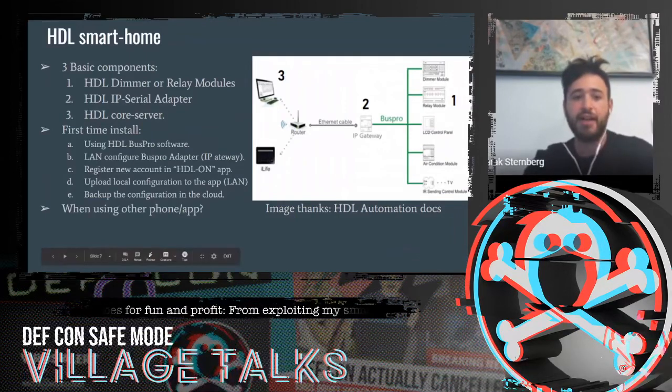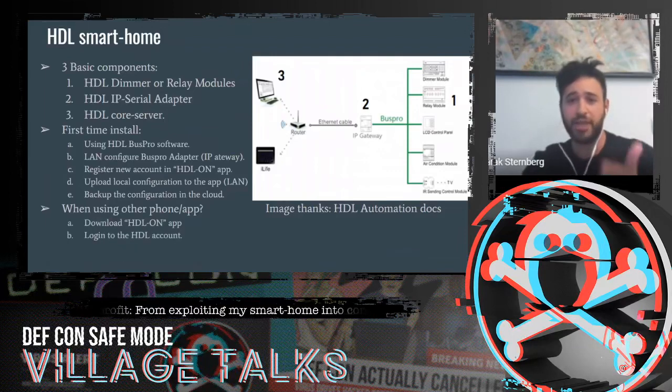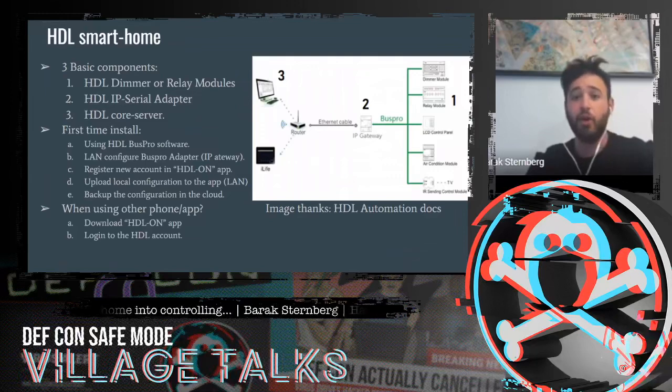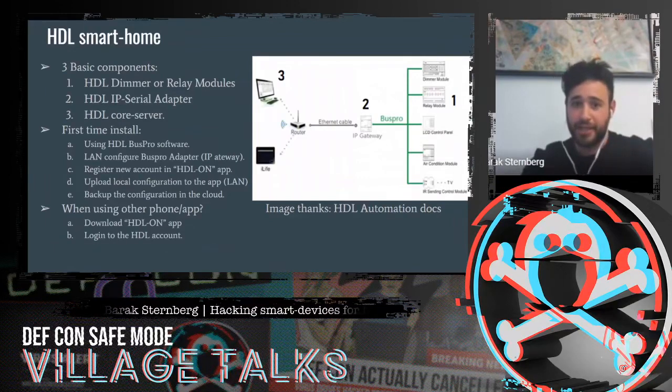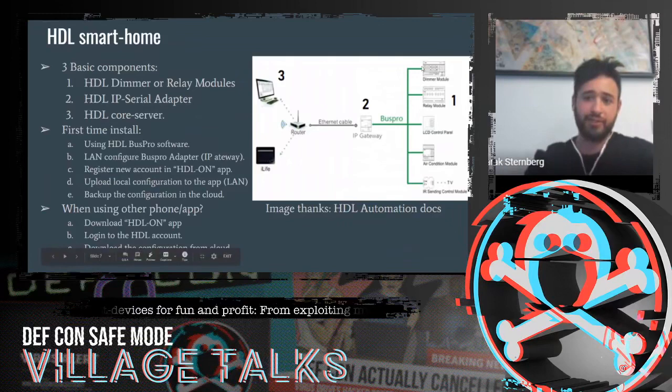So what happens next is that he downloads the HDL On app. Why does he do that? Because he needs to log in to the HDL account that has been opened for him directly in order to control all these dimmers and other devices. So he downloads this HDL On app and he logs into the HDL account that has been opened by the technician. And what he does next, you can actually bet on that, well, yes, he downloads the configuration from the cloud. And when he downloads the configuration from the cloud, he has all the configuration to fully control these devices over here within the Wi-Fi or from remote.